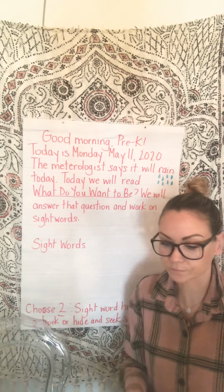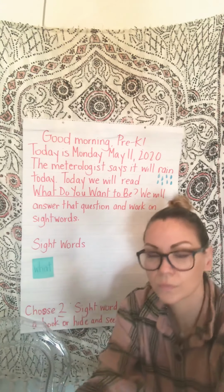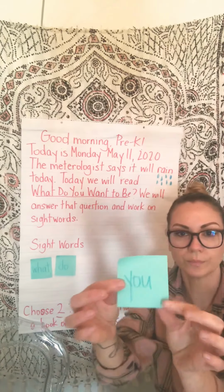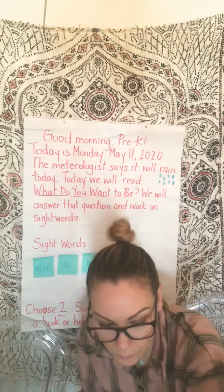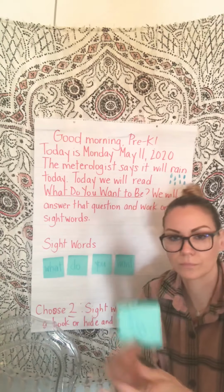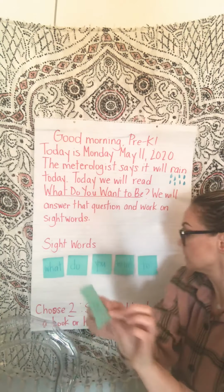Okay, so let's review quickly. The sight words that we're choosing from today are what, do, you, want, to, be. Now you only have to choose two because there's a lot of sight words, but they're all simple words.